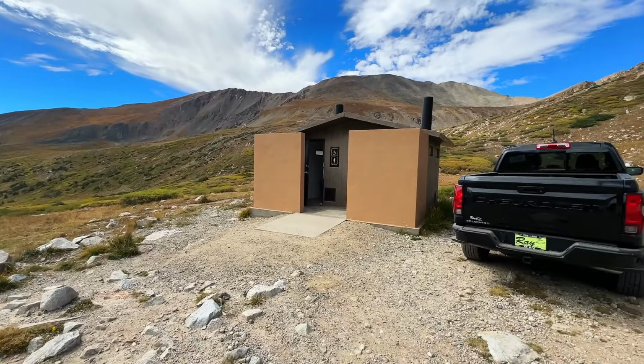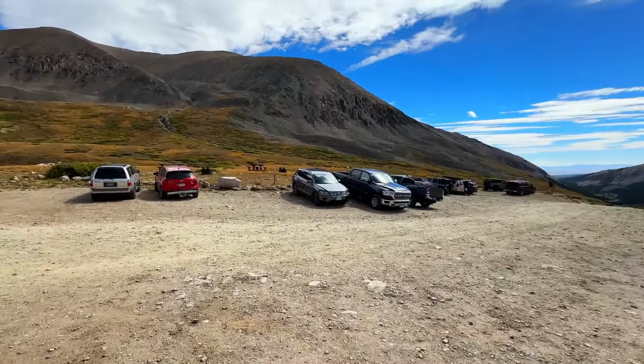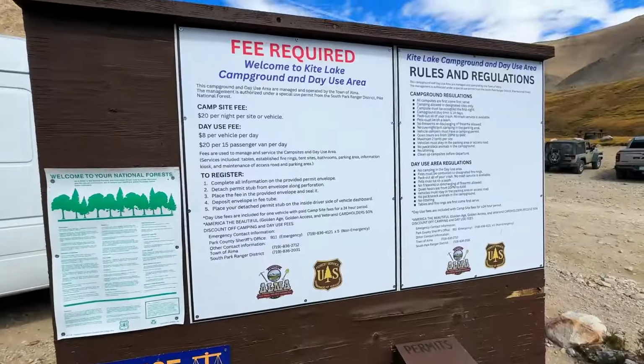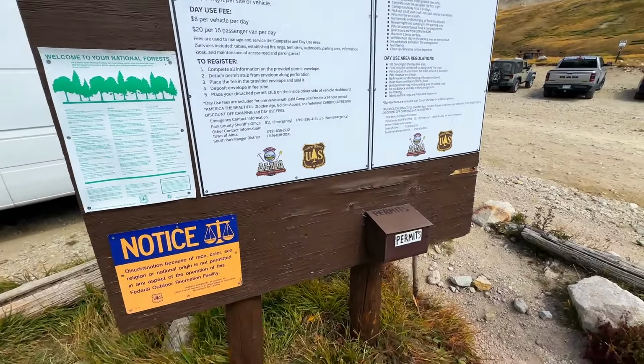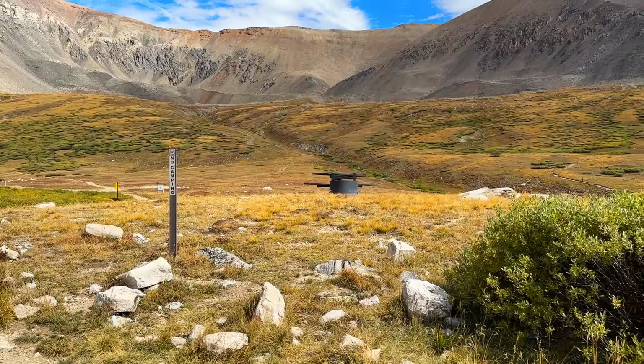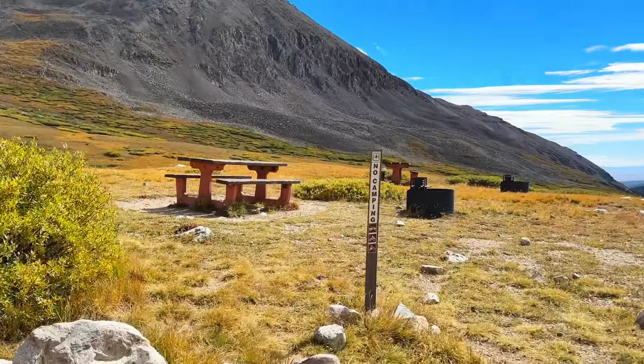There are pretty nice pit toilets here as well. There are picnic tables and fire pits here, but I think these are just for day use. There's a lot of signs right around the parking lot that say no camping. That being said, on the sign over there, there was a thing to pay to camp. So there must be a camping area or campsites somewhere along the road on the way in here. We just might not have seen them because it was dark out on the way in.